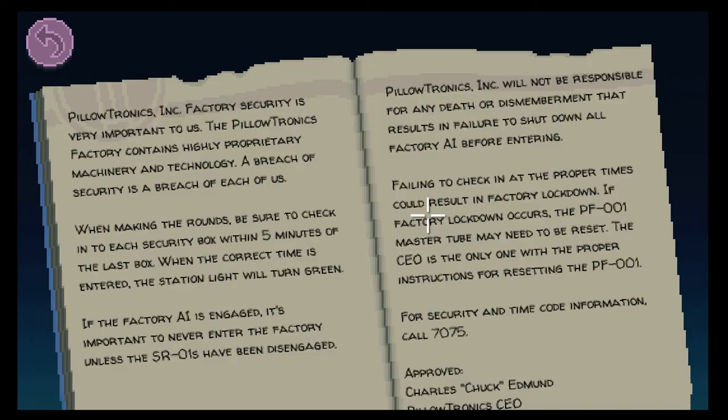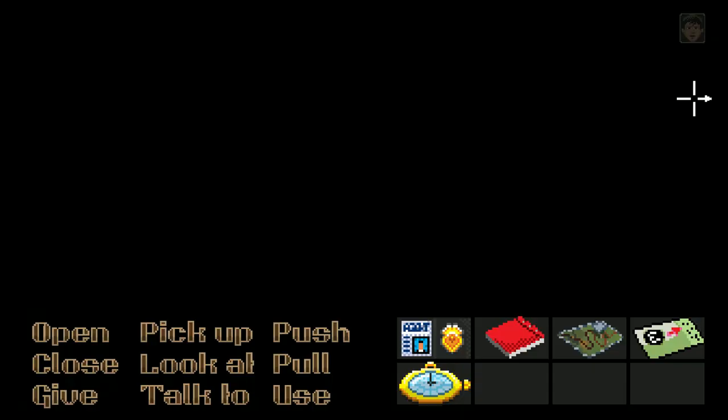It fits perfectly. Nice. And I told you I probably know how to open the rest. It's in each security box within 5 minutes of the last box. So, and of course I need you, because you have a clock for it.